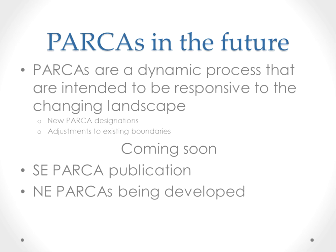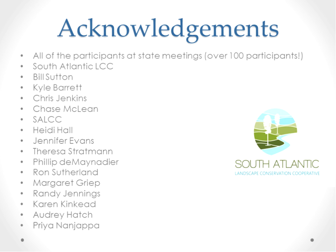But really, this is where the entire conservation community comes into play in terms of using PARCAs as a tool, and in terms of constantly thinking of them and how they can be improved. So we're hoping that a lot of you get involved in PARC and PARCAs and can see this process forward. And just in general, coming soon, as I mentioned, we have the Southeastern PARCA publication for the states we've done, and the Northeast is also working on a PARCA process, and they should be out fairly soon as well.